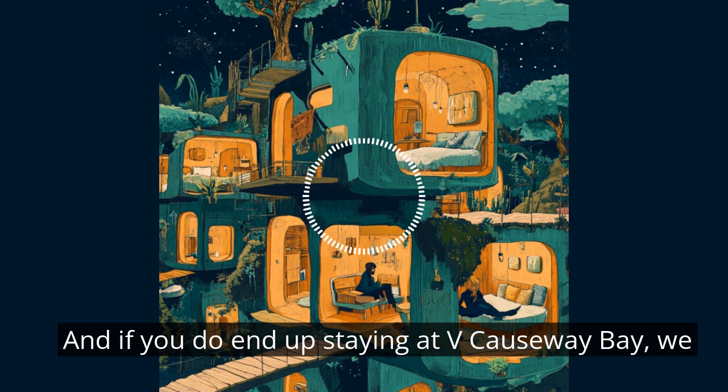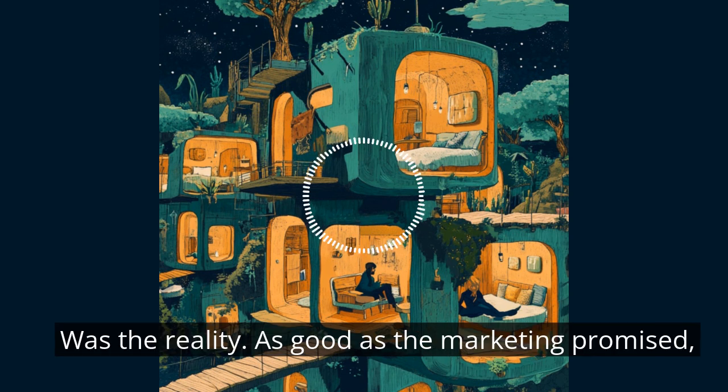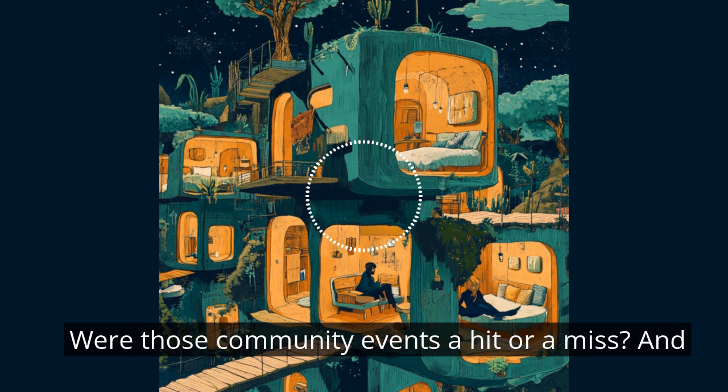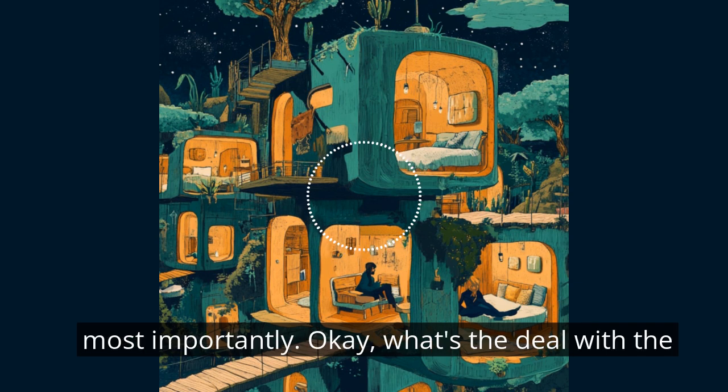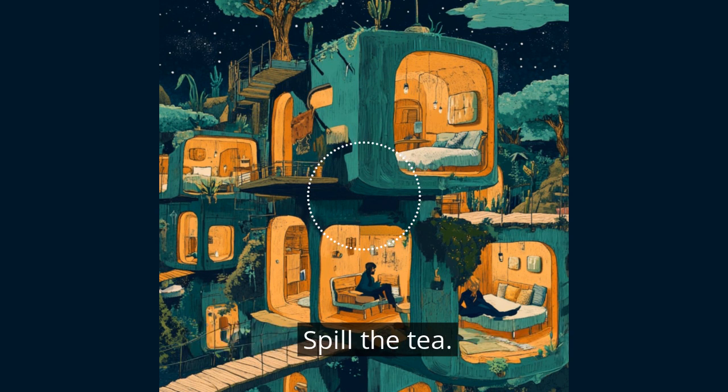And if you do end up staying at V Causeway Bay, we want to hear all about it. Was the reality as good as the marketing promised? Were those community events a hit or a miss? And most importantly, what's the deal with the typhoon shelter-themed area? Let us know. Spill the tea.